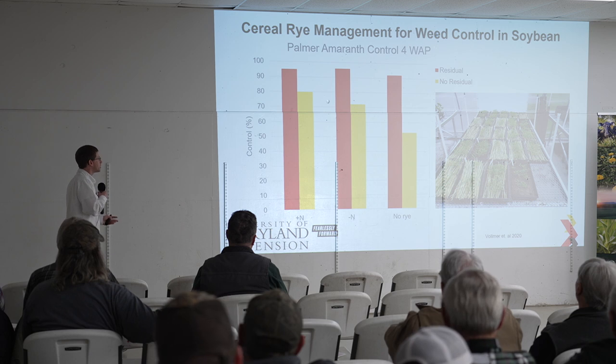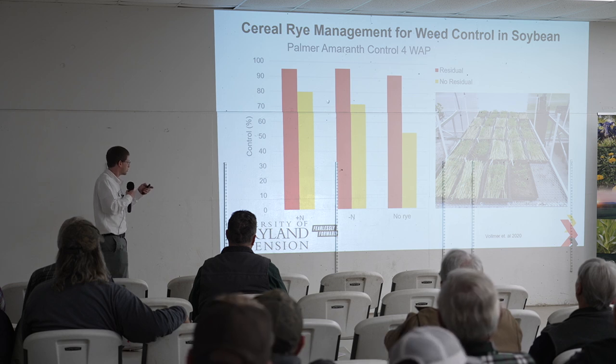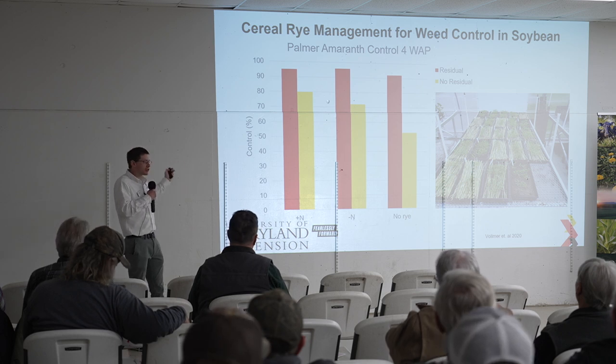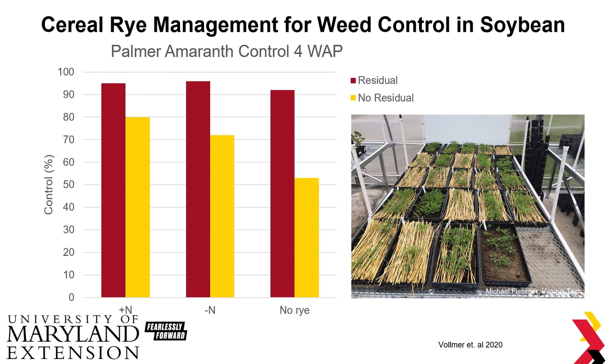Looking at the effect of cover crop and nitrogen on Palmer amaranth control, or residual herbicide application and nitrogen. As long as we had a residual herbicide, regardless of whether we had a cover crop with or without nitrogen, or no cover crop at all, we got about 90 to 100% control. However, if we did not apply any type of residual herbicide, all of our cover crop treatments, with nitrogen and without nitrogen, were significantly better than having that no cover crop treatment.